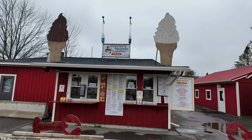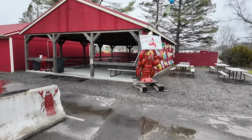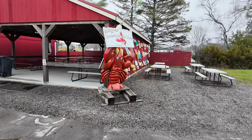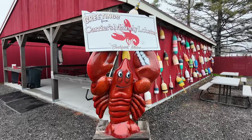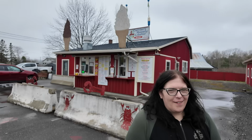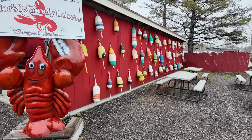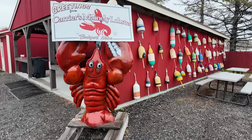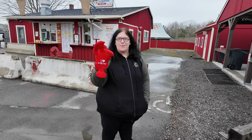There's a stand here that sells lobster and ice cream. It's Carrier's Mainly Lobster. And we have another fiberglass lobster. I remember when we were up in Minnesota and Michigan, there were all these fiberglass fish everywhere. But now we have fiberglass lobsters. You can see all these buoys here. Oh no. I thought they were ice cream cones. Yeah, there's big ice cream cones there, and Jen thought these were supposed to be ice cream cones, but I think they're just buoys. I still think they look like ice cream. Maybe buoys just kind of look like ice cream cones. You've got that lobster puppet on your hand? I'm just walking around like this. I was going for the picture, but I realized I really am just walking around with a lobster puppet on my hand.